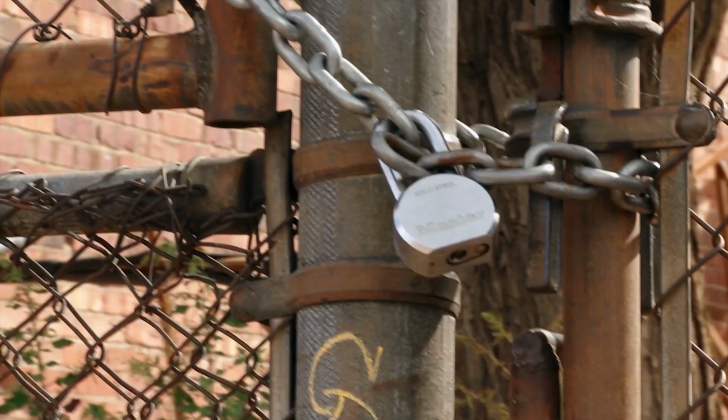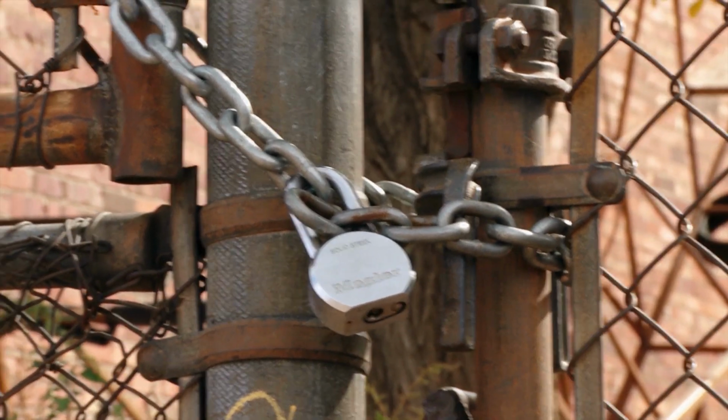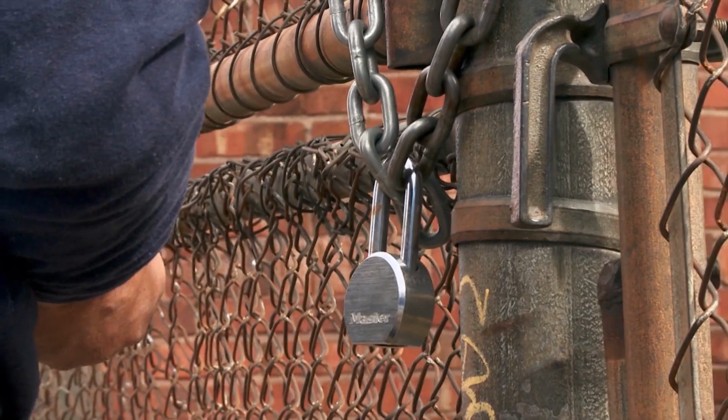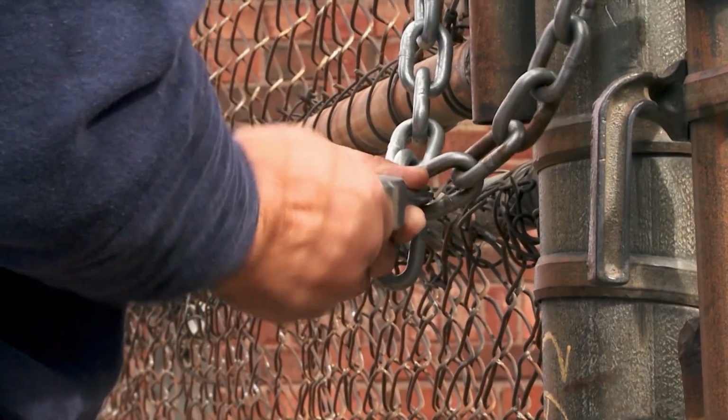So there's some engines or something in there? I could say that, yes. Would you mind showing me? Well, I'll let you take a look. Let's walk back there and see. Ooh, John finally broke the ice, and now he gets to see what's behind these locks.